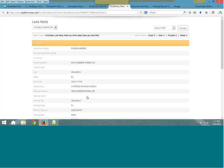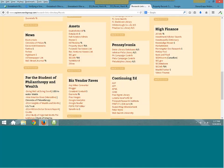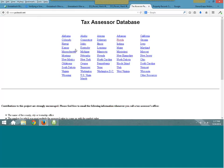Interestingly for him, it shows up as his work address. So that's a little trickier, right? It's often the person's home address, their primary. So here's where I would step out of the results and check. I keep all of my links on this free page on my website, and I would go down to assets, for example, and check Pulowski's tax assessor.